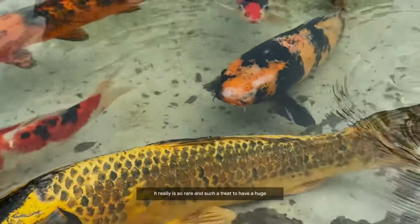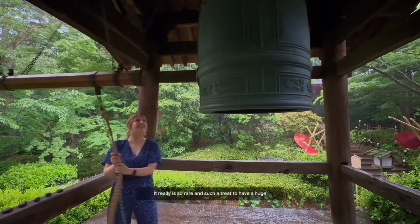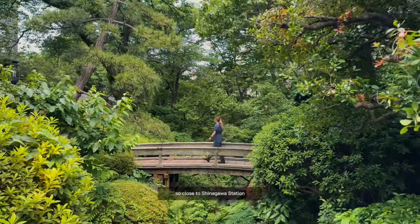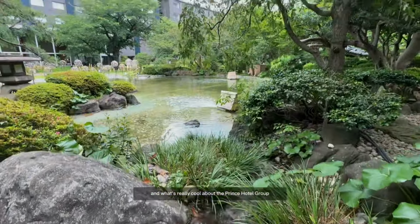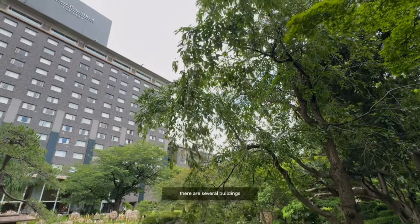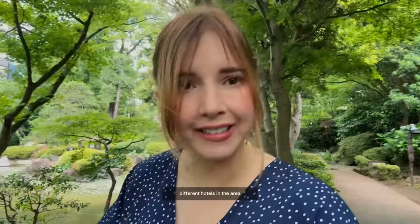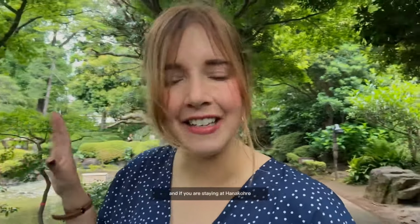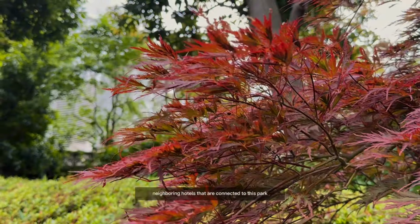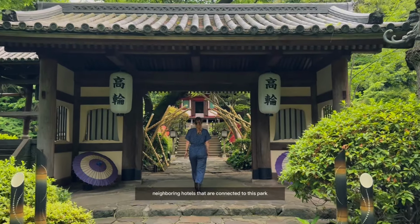It really is so rare and such a treat to have a huge green garden like this in the middle of the city, so close to Shinagawa Station. And what's really cool about the Prince Hotel Group is that it's a massive plot of land. There are several buildings, different hotels in the area, and if you are staying at Hanakohro, you actually have access to 2 other lounges in 2 of the other neighboring hotels that are connected to this park.